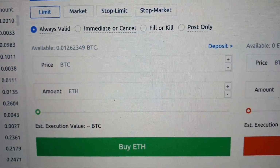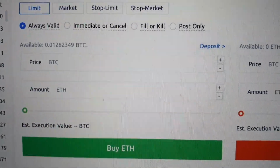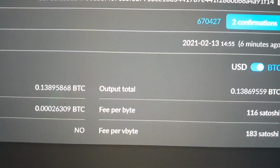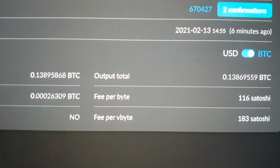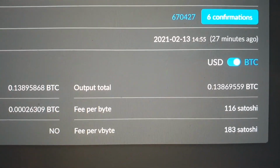All right, we are finally back. That took like half an hour. It's still 4 out of 6 confirmations through the exchange. But if we go to blockchain, let's see how many confirmations it actually is. I think it's 6 out of 6 on here. But even if it's not, I guess we can start trading already with it. So it doesn't matter. There we go. It is 6 out of 6 confirmations.